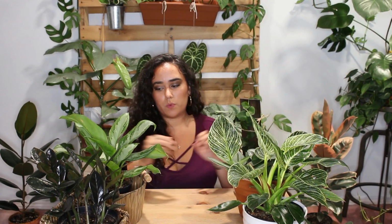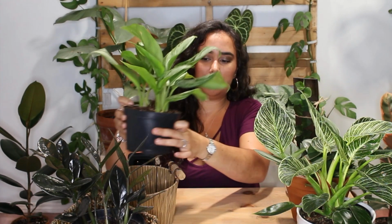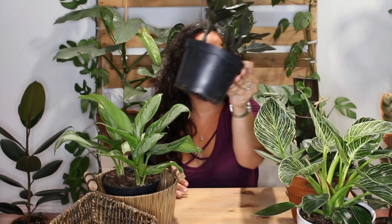Obviously a bonus as well. I don't mind. I think these were like $17 each versus the $26 with the ceramic pots, which I don't mind because it does come in a grow pot that has a bunch of drainage holes and it's just more convenient as well. So definitely a bonus that they come with the ceramic pots.